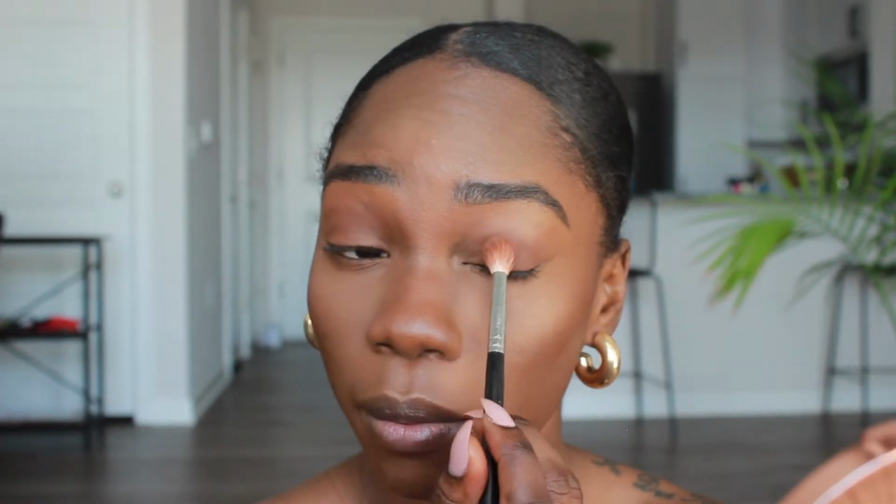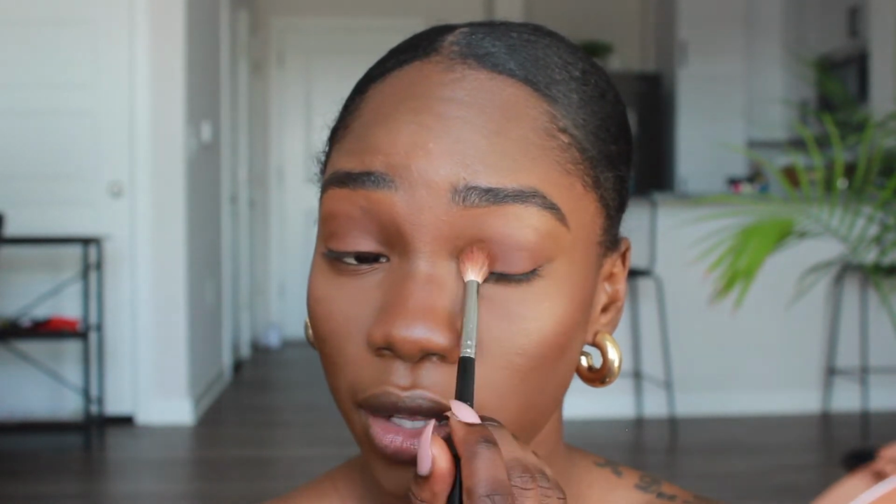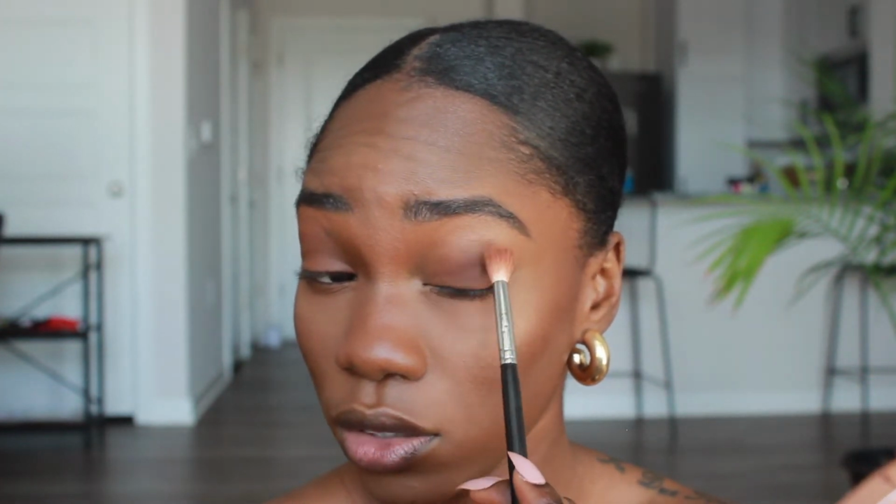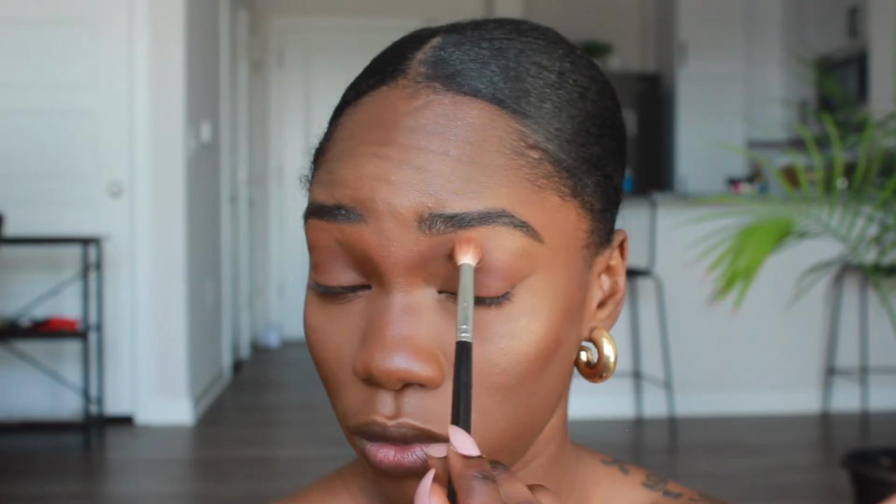And that's the first eye done. I'm just gonna go in with this eye, tap, tap, tap. And you don't have to bring it up as much as I did. You can kind of concentrate it simply on your mobile lid and not necessarily on your crease. And then if you just keep tapping, it should blend into your crease naturally on its own.